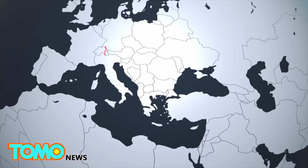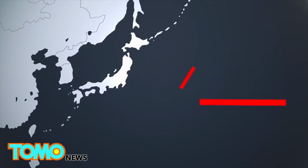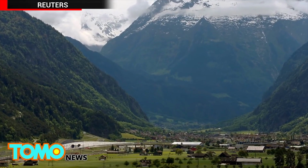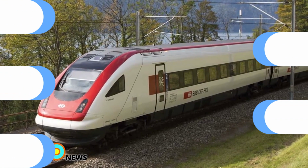The 57-kilometer tunnel is the world's longest, overtaking Japan's Seikan Tunnel and the Channel Tunnel between England and France. The Gotthard Base Tunnel took 17 years to complete. Regular service is expected to commence in December.